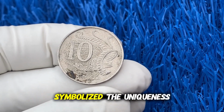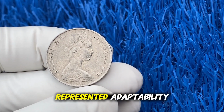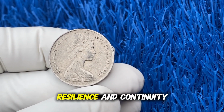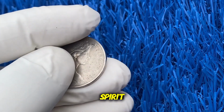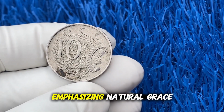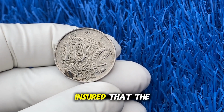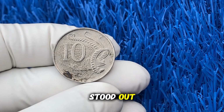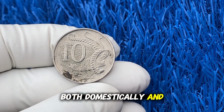The lyrebird symbolized the uniqueness of Australia's fauna, but it also represented adaptability, resilience, and continuity, qualities that resonated deeply with the Australian spirit. Devlin's design was simple, yet sophisticated, emphasizing natural grace over complexity, and his choice ensured that the 10-cent coin stood out as a national symbol that could be appreciated both domestically and abroad.